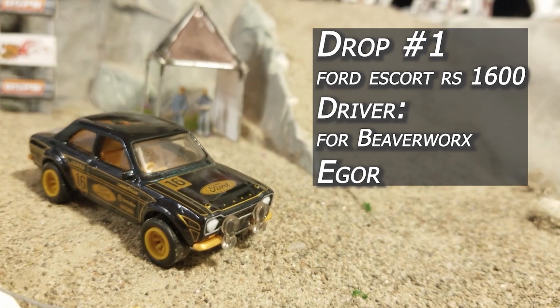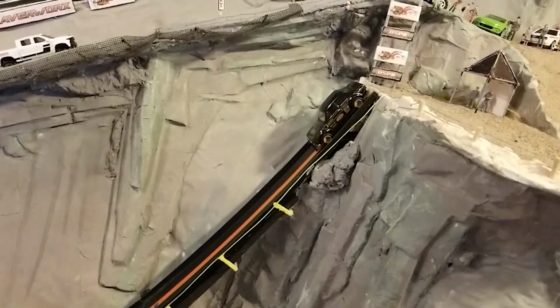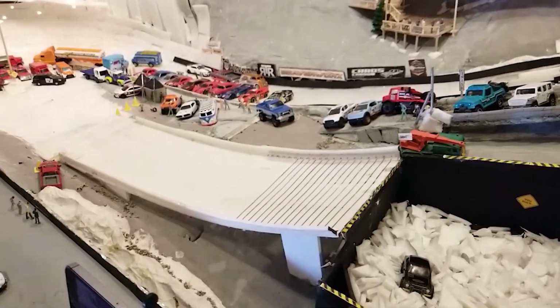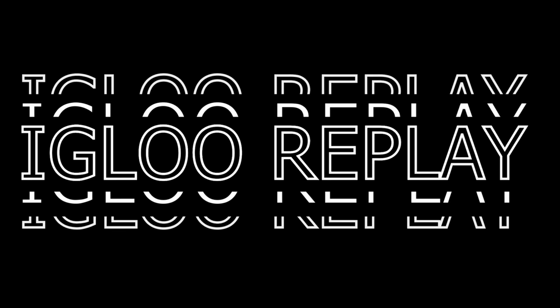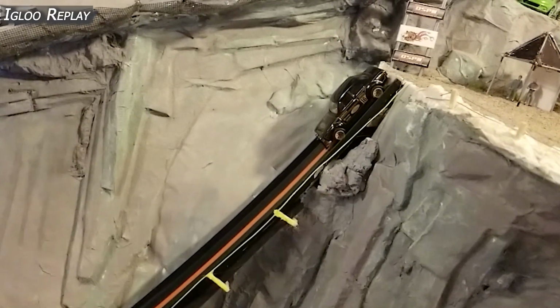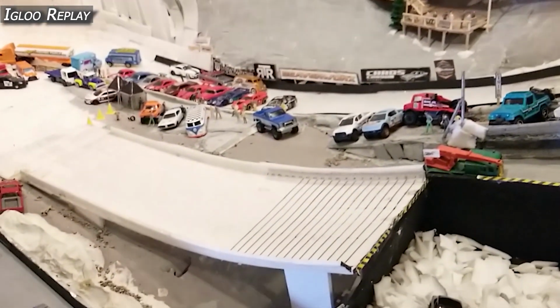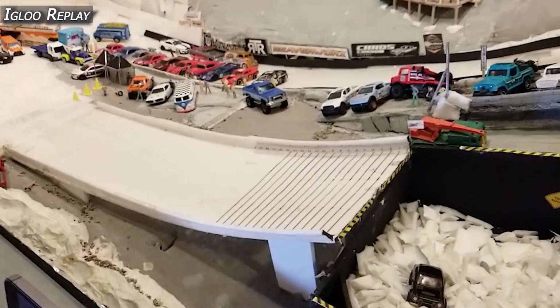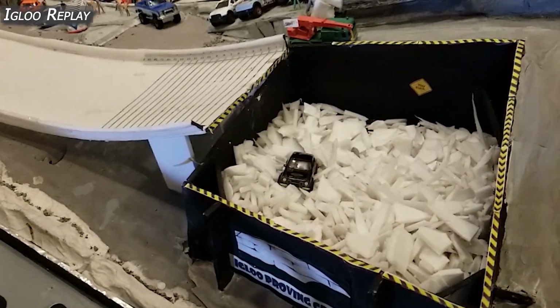Up next is the Ford Escort RS 1600 for his first drop, and we got Igor driving. See how he does. Ouch! Feeds himself to that wall. That's a DNF. Checking out the replay so we can re-experience that pain again. It's all that weight and those real riders, it just can't quite get the speed down that hill. Right into the barrier. That puts him inside the pit. That puts him down as a DNF for the real riders version of the Ford Escort RS.